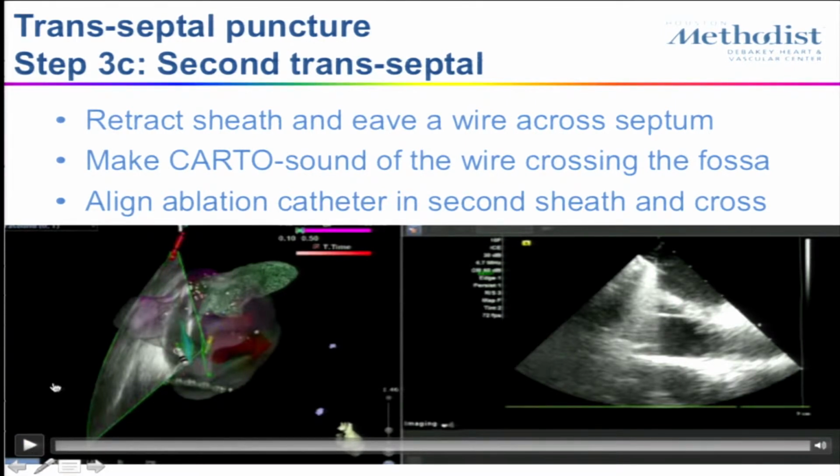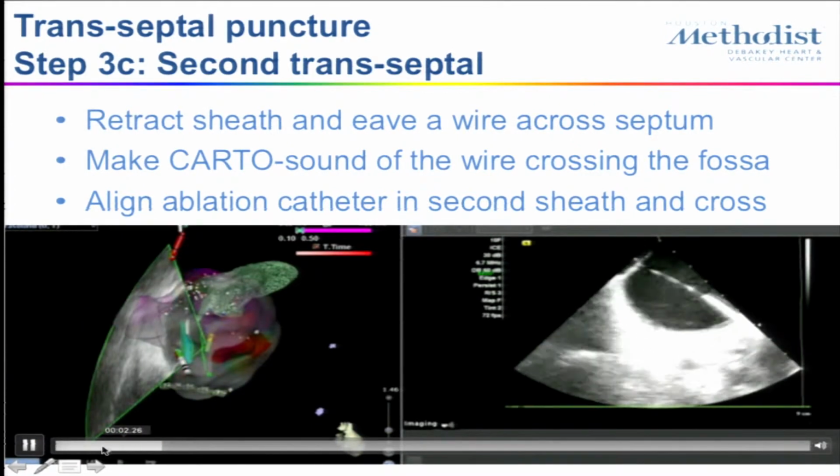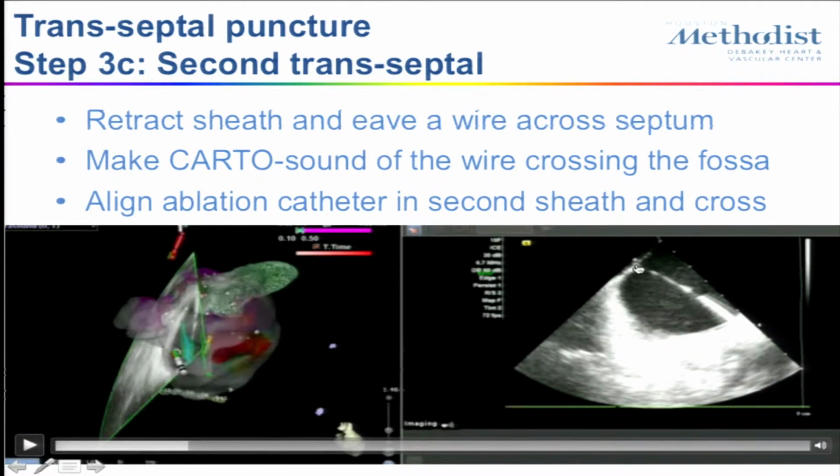One thing that this mapping system can do for us is that you see a structure in the image on the ultrasound. You can draw it, and it will be incorporated into the map. So you see this green little line here? I told my technician, hey, you see my wire. This is my wire across the fossa. This is where I want to go. They make a line, and that line will be incorporated into the map, and I can rotate it to any angle that I want in order to visualize.